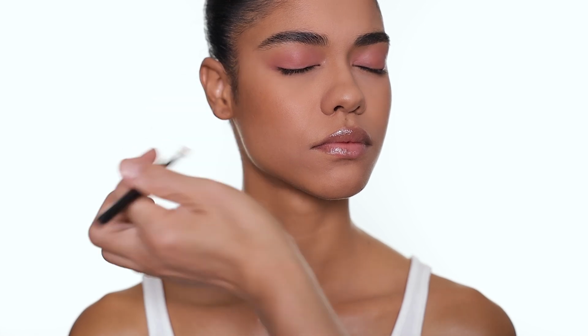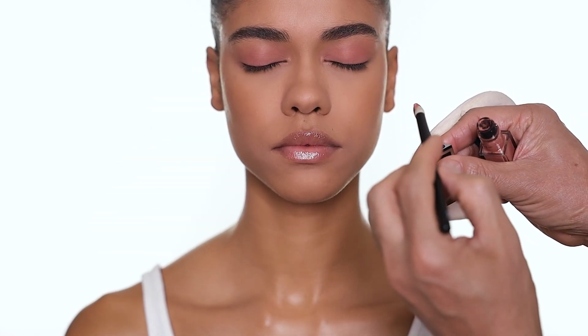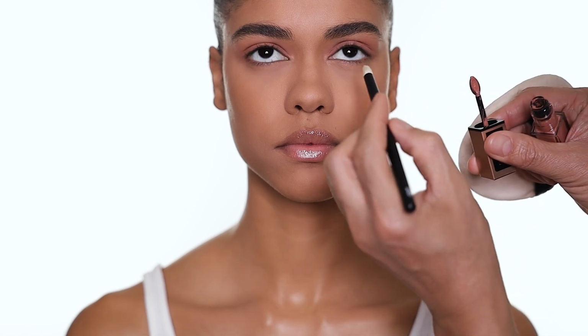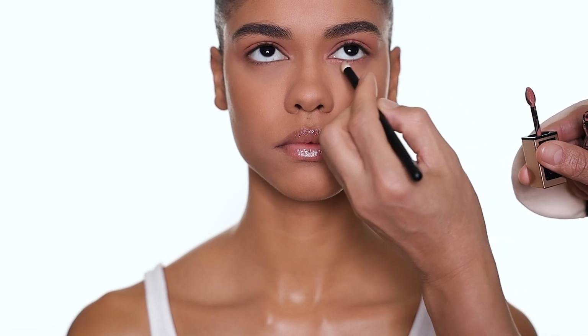Next, I'm going to use a tiny bit. I'm going to do a little bit on the lower lash line as well. You can use that brush as well. This is way more control for you.